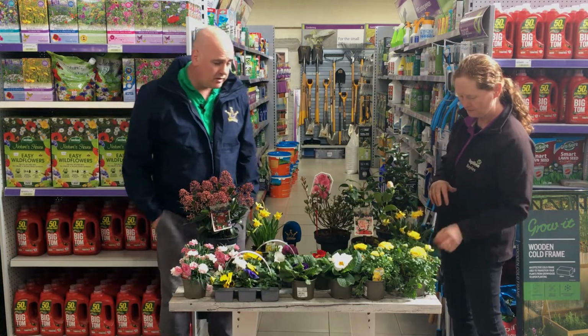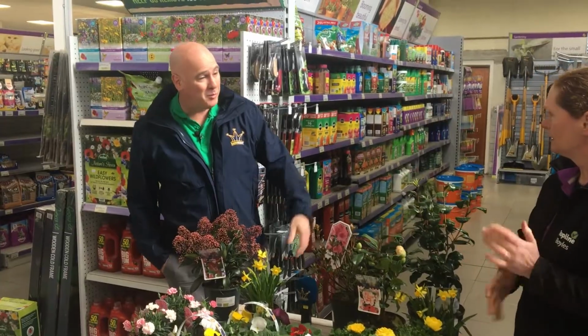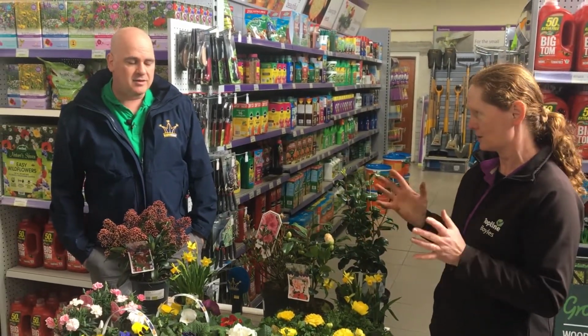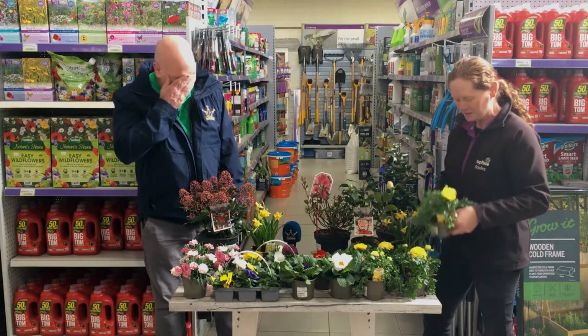Wow, I would never have thought of just putting the whole pot in. You can, but only temporarily. If you're leaving it there the whole time, make sure to take the pot out. Don't forget. That'd be just my thing.